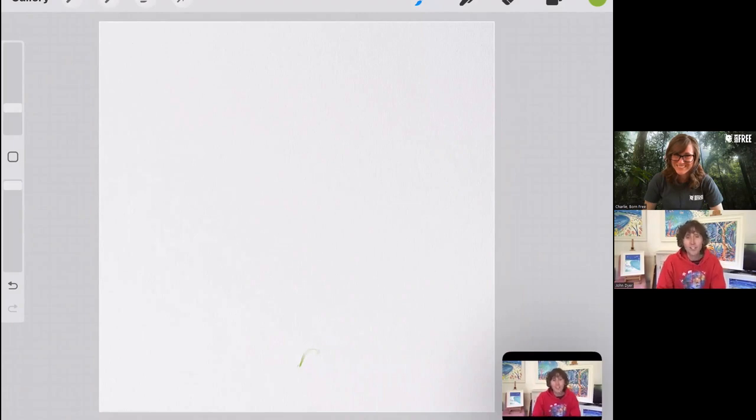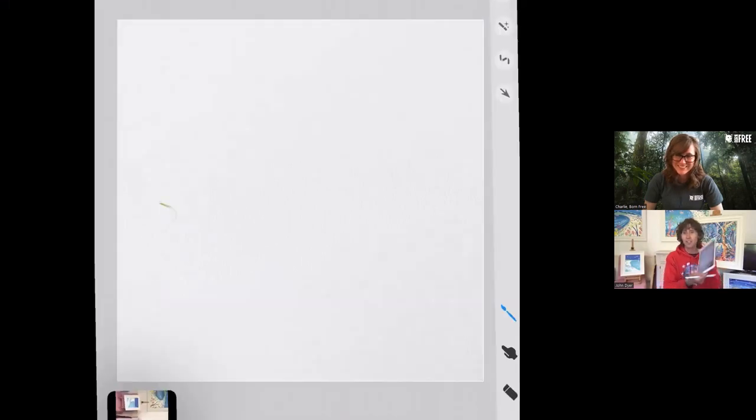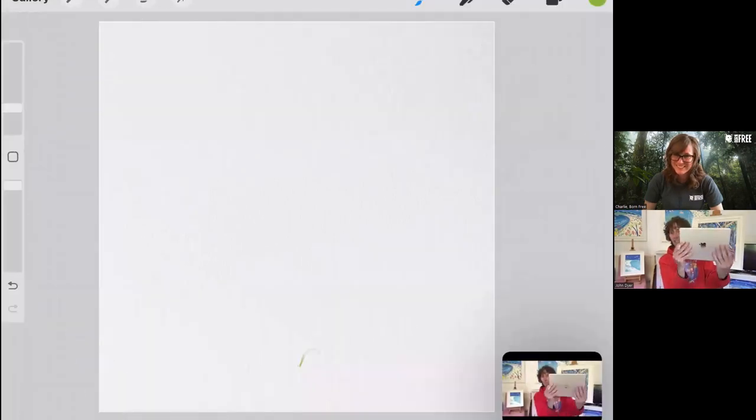But let me make a start on this painting. So I'm using this app Procreate on my iPad. So that's what I've got. I've got this iPad and I'm going to be doing that.